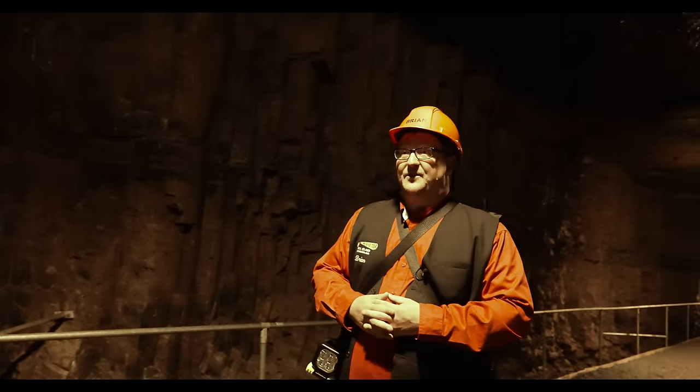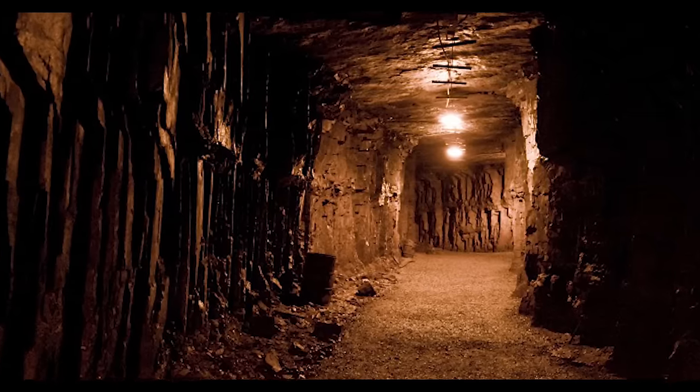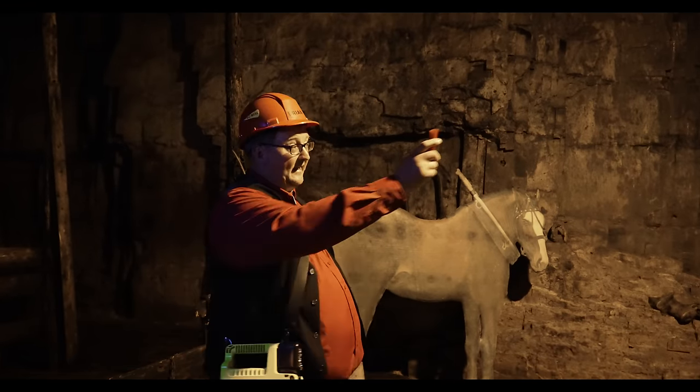Probably the most important thing to remember about this tour are these lights. We only put these lights here about 25 years ago when we started doing the tour. Now, would you guys mind if I shut out the lights for a few minutes to show you how dark it is? Would that be okay?